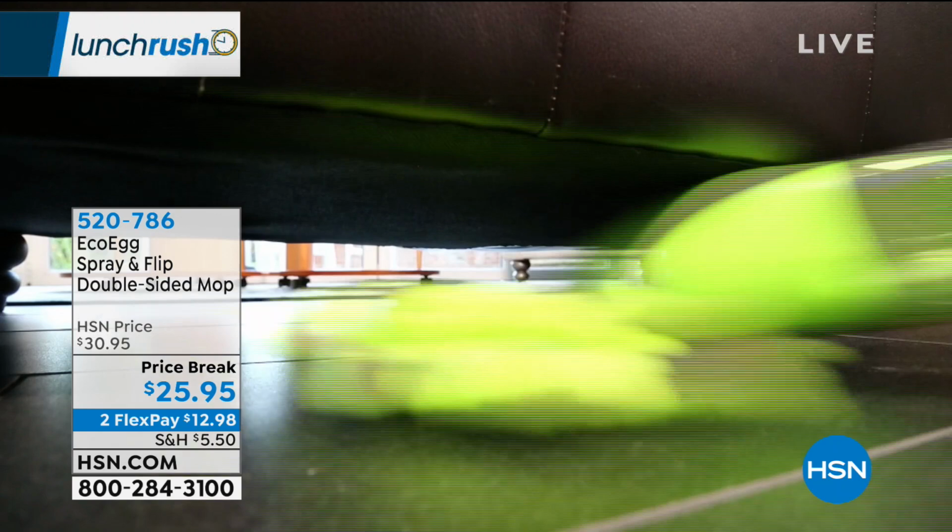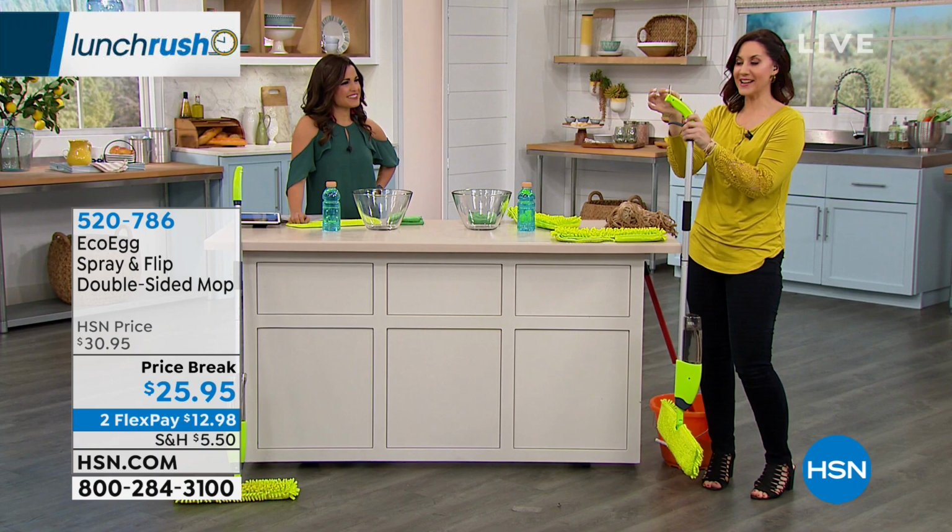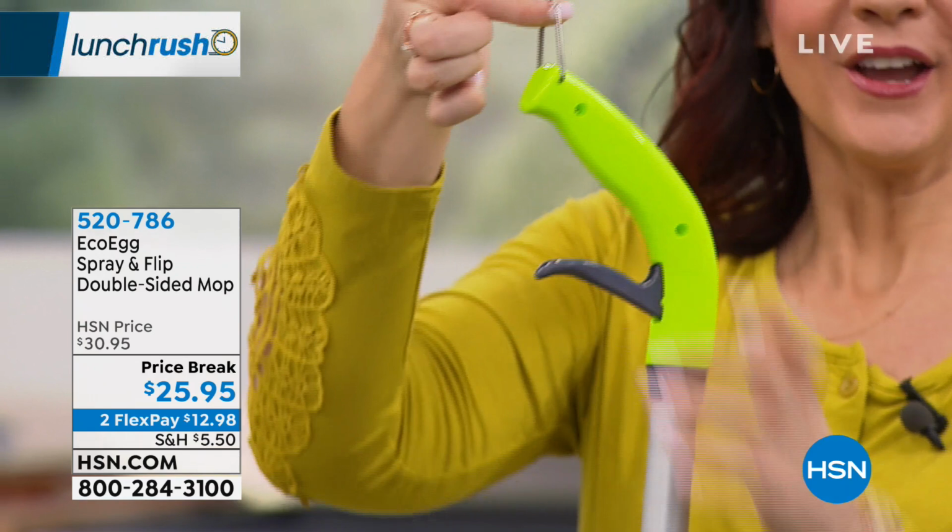One of the things I have to show you I love, it's the little things, guys. It's the little things. I love that they even have a little hanging hook right on top, because where do mops go? That's nice. It's so hard to find a spot to put your mop. Here, little hook on the wall, little nail, and it's hanging and ready for you to go whenever you want.